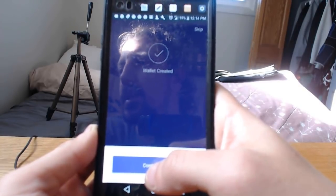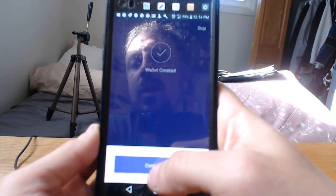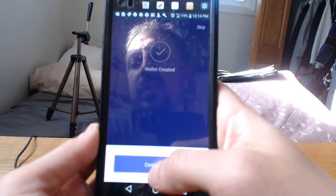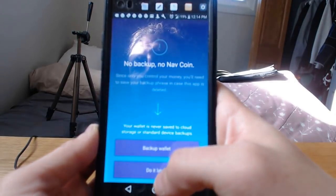I've been thinking about getting back into doing some coaching and consulting. And if I do that, I'll probably offer a steep discount for people who want to pay with NavPay. And I'll probably use this wallet. And then when people pay me, I'll transfer it over to my computer wallet.